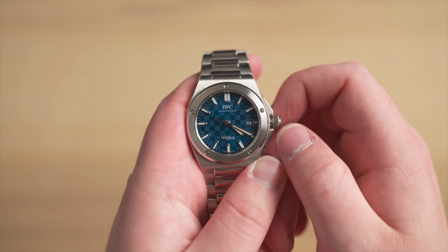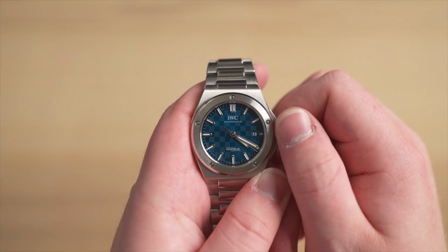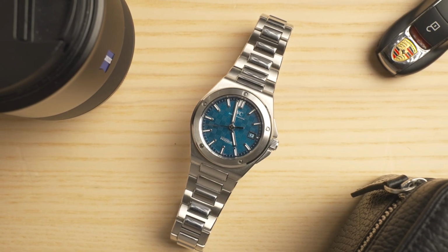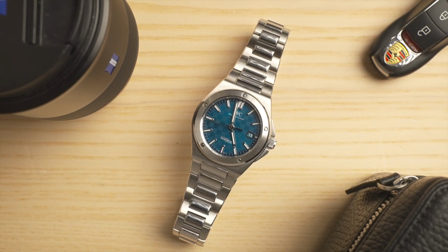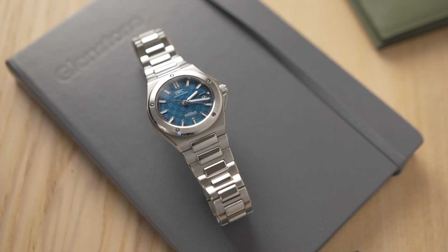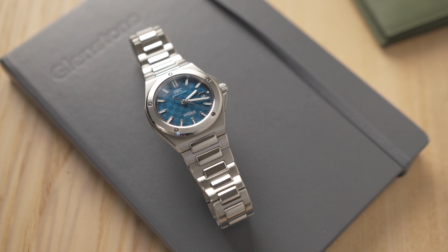class-leading power reserve, and an anti-magnetic inner case. How could you criticize this watch? Well, bro, it's not truly an in-house movement, and Côte de Genève you can't even see? Come on. Okay, I get that.